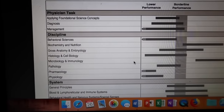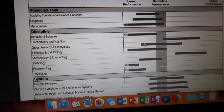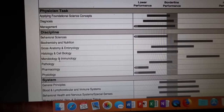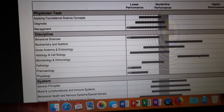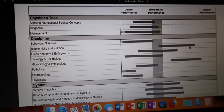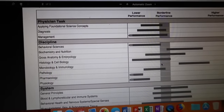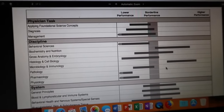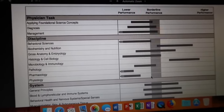So that's not good. But what I am happy about and what gives me some hope is that I have covered biochemistry and nutrition, microbiology and immunology. And that was all that I knew when I took this test. And as you can see, I did very well on those. So what I'm thinking is, as long as I just cover it, know it really well, I'm going to get progress. Like if these bars were all the way back here, I would be worried, but I'm not worried because what I have studied is all the way in this nice section and away from this like horrible section. So all I have to do is just, you know, learn all of this stuff.